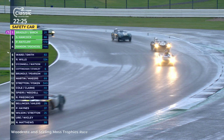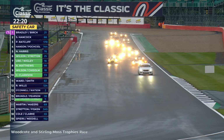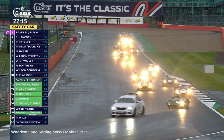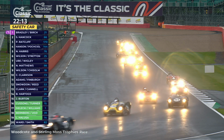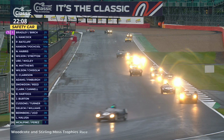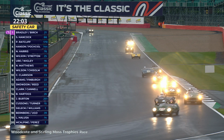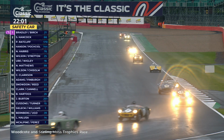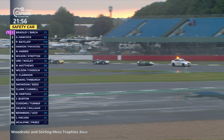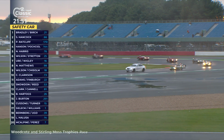So this has changed the positions, of course, because several people have stopped, but not everybody. So that does change the order now. It means that number 21 is now the leader of this race, but is due to make a pit stop. So the Richard Bradley Lotus 15, the green car, is now leading this race. And Sam Hancock's moved up to second. Moving up into third place has come the number 170 car of Peter Ratcliffe, another of the Listers. And also up there is the number 144, Paul Postgil and James Hansen, Jaguar D-type.